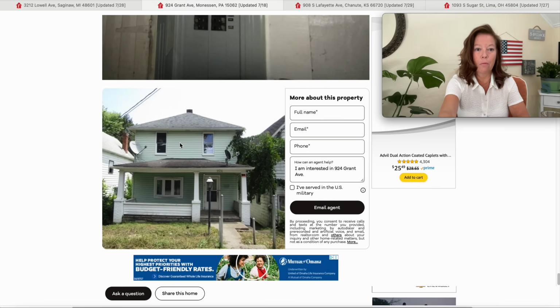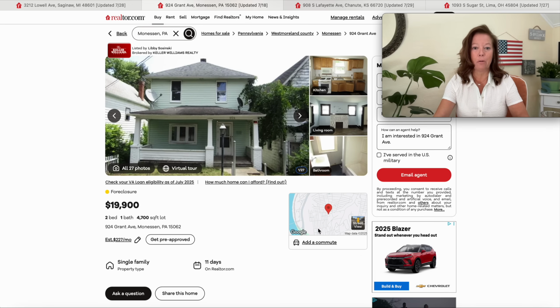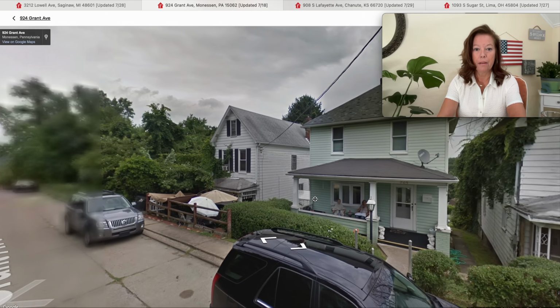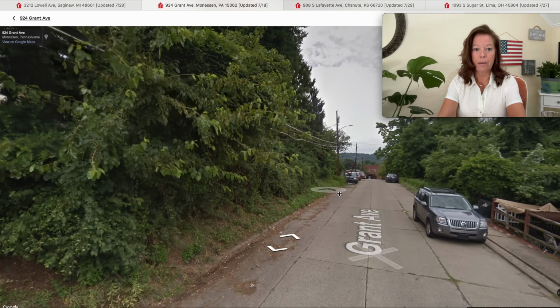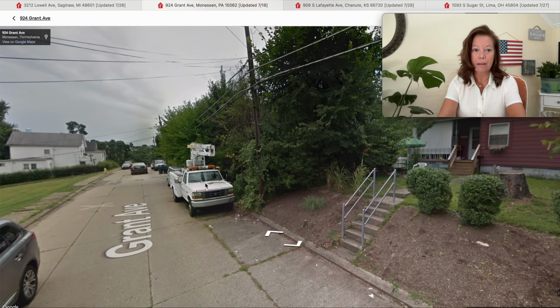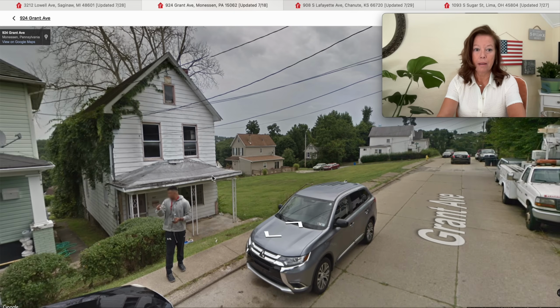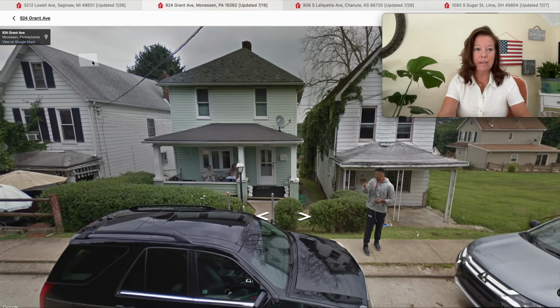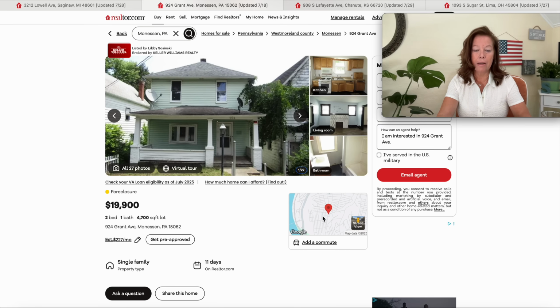So let's see here what we have on Grant Avenue. Let's check out our street view here. There we are. Look at this. Well, you've got this house over here, but you do have some greenery right across the street. You've got one neighbor. Now this house, not sure, maybe it's occupied, but maybe not. With all that vining, maybe you could buy 2 for 1. But there is the house there. And this is our map.